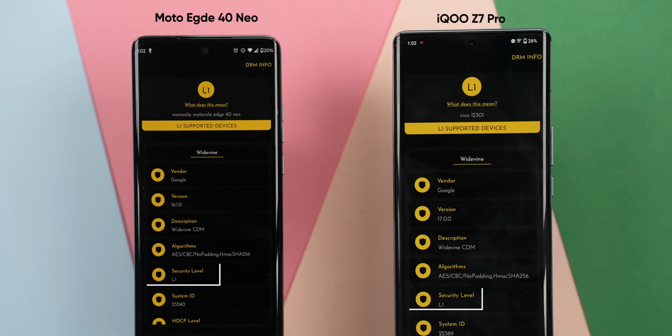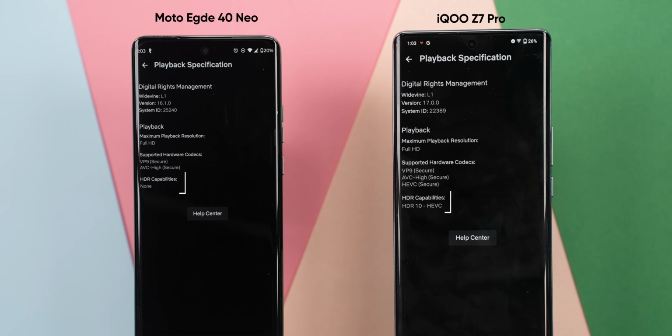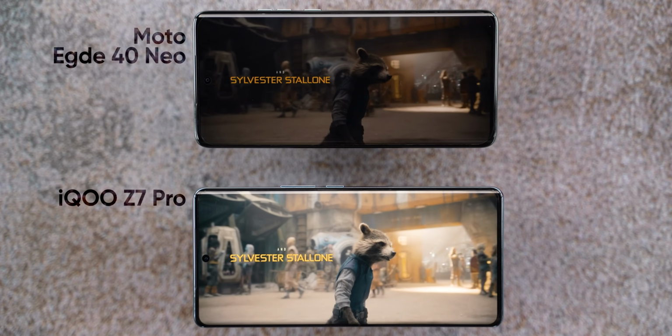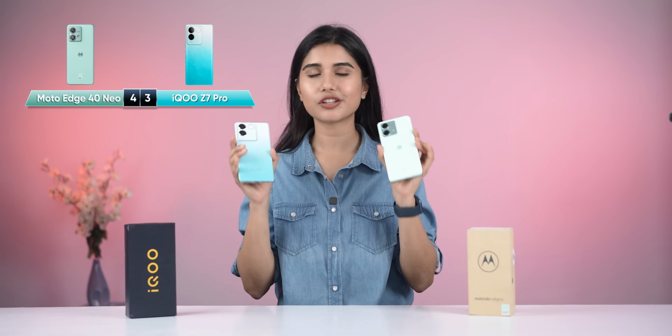The Moto Edge 14 Neo and the IQOO Z7 Pro both are Widevine L1 and Netflix HD certified too, but interestingly, the Z7 Pro also has HDR playback support on Netflix, but it's Motorola that plays local HDR mastered videos better. So with all this back and forth action, I'm sharing the point between the two in this round.